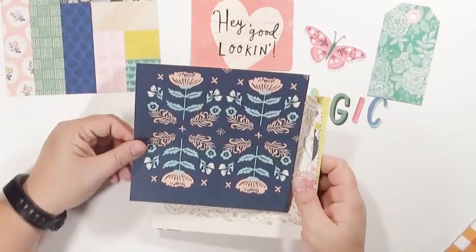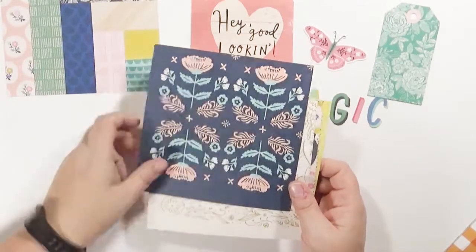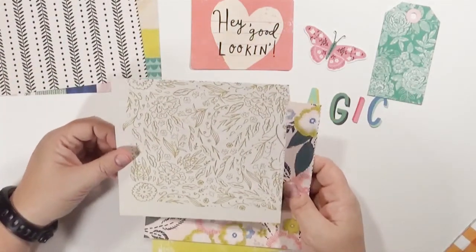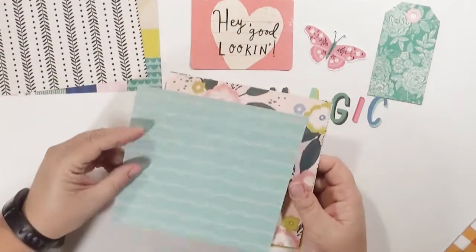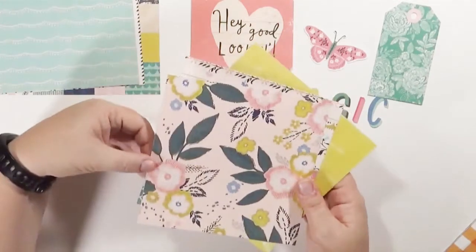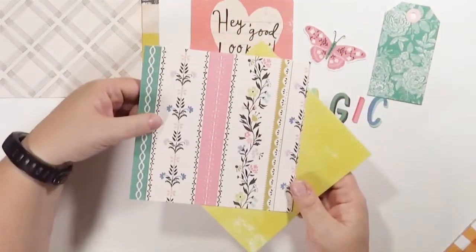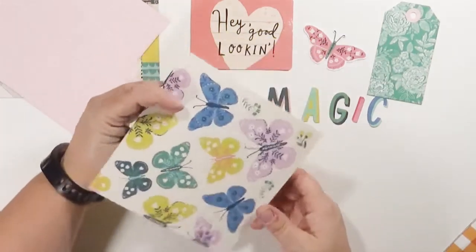Then there is this floral print, and actually in the Hip Kit Club thing that I got last month, this paper was in there. On the other side is this vine or leafy stripe. This one here is a quarter section of floral paper. It looks like an olive green color, and on this side it's got this scalloped white stripe. Then there's another floral, and on this side is like a check. Then we've got this striped floral, a pink with a random kind of scallop. There's a distressed yellow, and on this side is some butterflies.